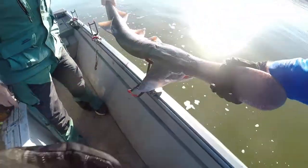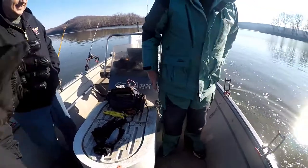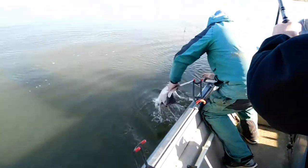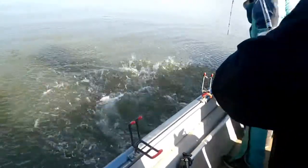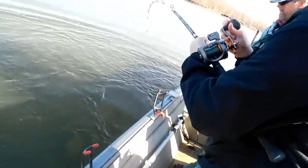Like, you got to be careful with your toes. All right, you ready? See ya. Wow. All right, cool. Next one's yours, I'm tired. There's your first ever spoonbill. Oh, hey, hold on. Watch out. Really keep the line away from it. There we go, you're good.